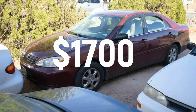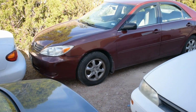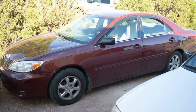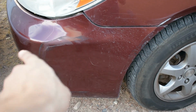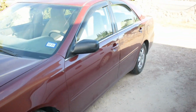The price, $1,700. The market's high right now, and he knows that. He's not a fool. So I agreed to pay his wonderful price. It's sort of a burgundy, wouldn't you say? Sort of a mahogany, a rich mahogany. My apartment smells of rich mahogany. It's a beautiful automobile, that's definitely for sure. The tires, pretty good on it. It has a few dings and or dongs on it because it is elderly owned, or was elderly owned. But other than that, it's not too bad.